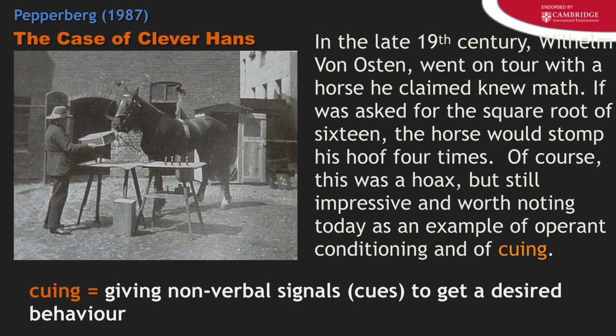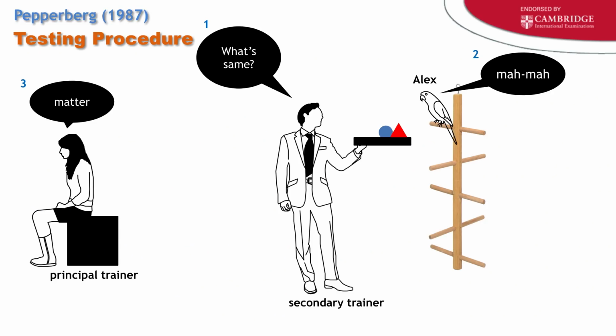A famous example of this would be the 19th century hoax of the horse who could do mathematics. This is impressive, even if it's not true that a horse could do math, because it took about 2 years for this German man, Wilhelm von Osten, to train a horse to answer in certain ways by things he would do to signal the horse. So maybe he's scratching his right ear, and the horse will stomp an answer to a math question with his hoof. While it's an impressive example of conditioning, it's really not an impressive example of genuine animal intelligence. So we don't want to have cueing. We want to make sure that that principal trainer is stuck in the corner of the room, staring at a wall.